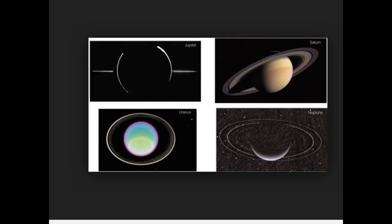The last question I have for you is, why do the rings exist at all? Well, I've given you some of the clues in the last few minutes, but why don't terrestrial planets have rings? That's a topic for you to look into and think about and reflect on in your weekly reflective journal.